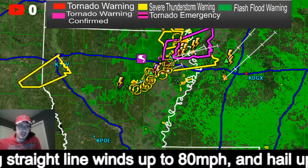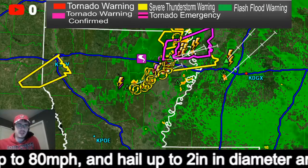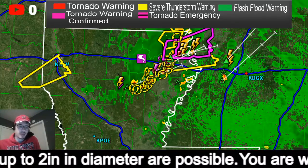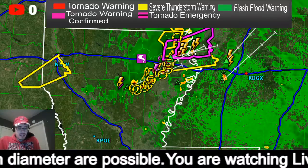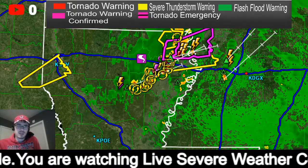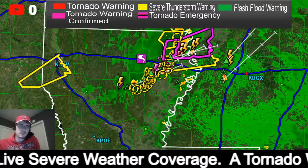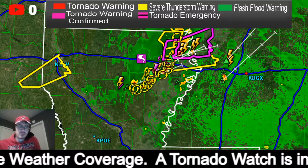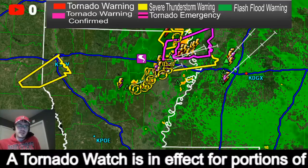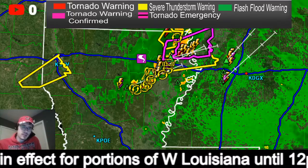I'm just looking at some other things really quick. Again, the parameters today are just off the charts when it comes to severe weather and tornado potential as well. And this is only going to get worse as the day progresses.